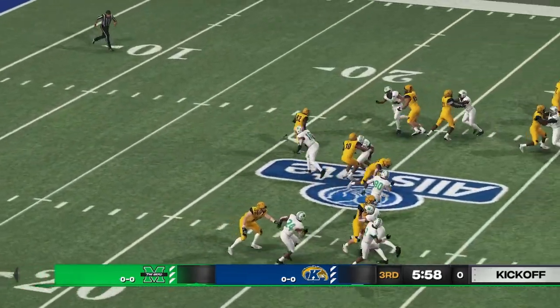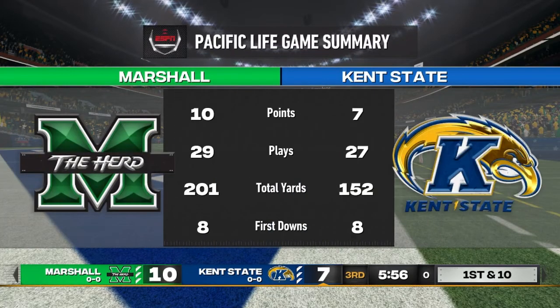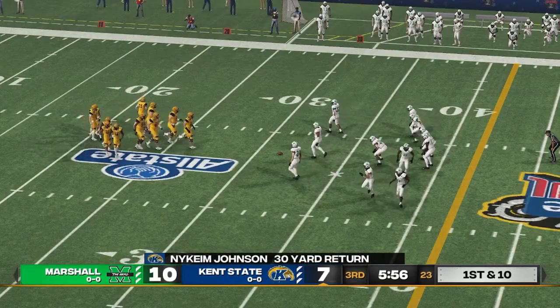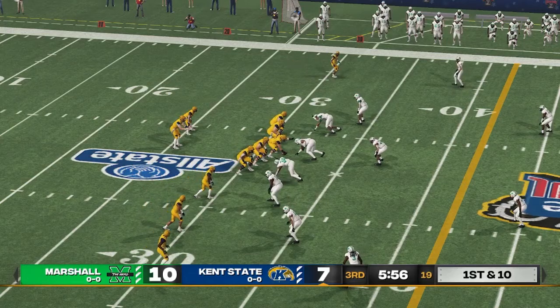He'll return it from the one. Brought down at the 31. Boy, this is a competitive game. It's fun to watch these two teams go back and forth. Just when you think one team has the edge, the other gets right back into it. This is exciting. There's still plenty of time to keep running their offense as usual here. I don't think they need to feel any anxiety about trailing.